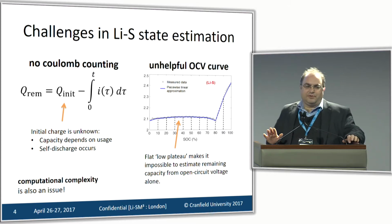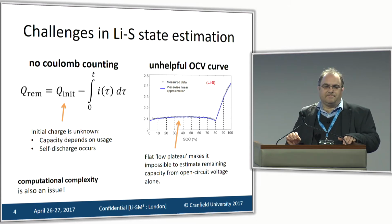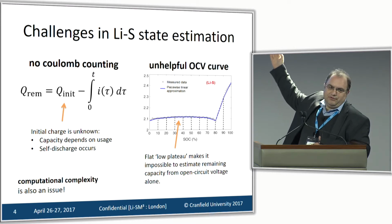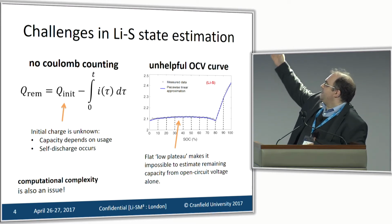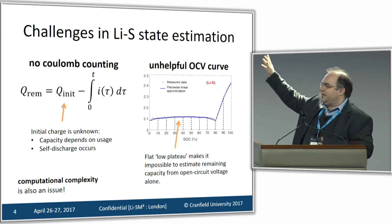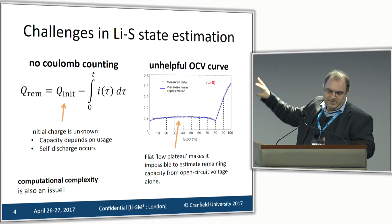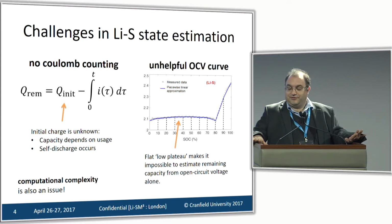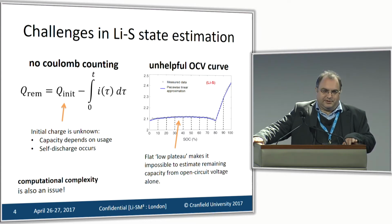The other problem Monica alluded to earlier is the unhelpful shape of the OCV curve. You can see here this shape. We saw this in David's presentation at the beginning. If you're reading off a voltage, you're fine if you're in the high plateau, but if you're in the low plateau, that's almost flat. Any point there's two different places you could be. So the naive, straightforward techniques that do work very well for some chemistries can't be applied for lithium-sulfur. Computational complexity is also an issue. People make very good models of batteries, but if they can't run on an ECU, then they're not a lot of use for an in-situ application.